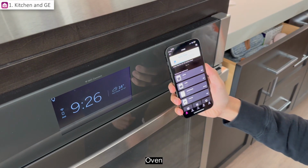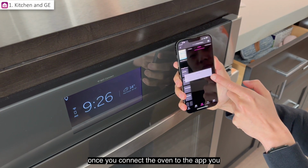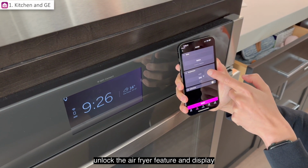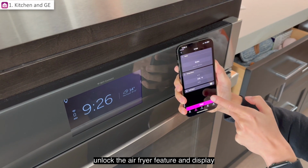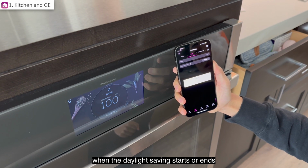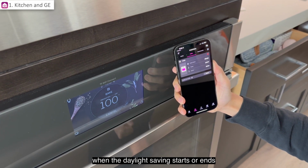Oven. Once you connect the oven to the app, you can use the app to remotely preheat or bake, unlock the air fryer feature, and display the weather and local time. So you don't have to change the clock when daylight saving starts or ends.